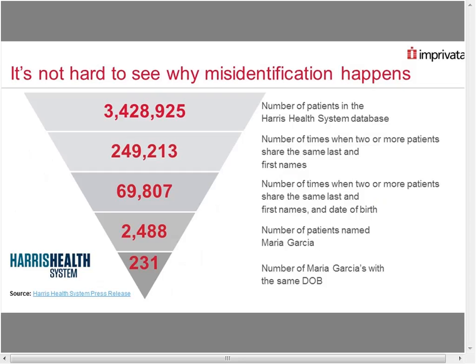Some of you may have heard of the Maria Garcia example, which was documented by Harris Health System in Houston. You may or may not know that Harris Health is actually a user of Imprivata Patient Secure. Harris Health has over 3.5 million patients in their database. In their system, there are almost 2,500 patients named Maria Garcia, and of those, 231 have the same date of birth. This situation is not really that uncommon, especially if you think about parts of the country where there may be large populations of people from similar backgrounds.